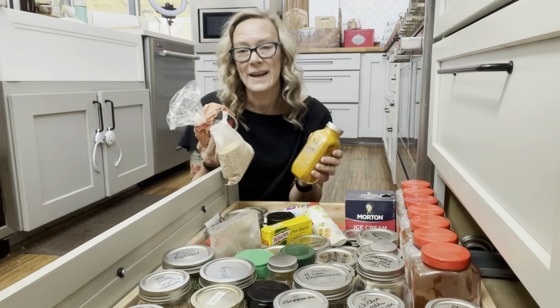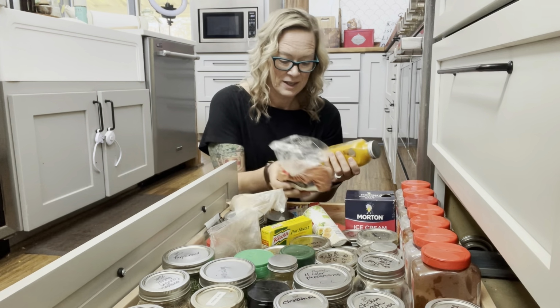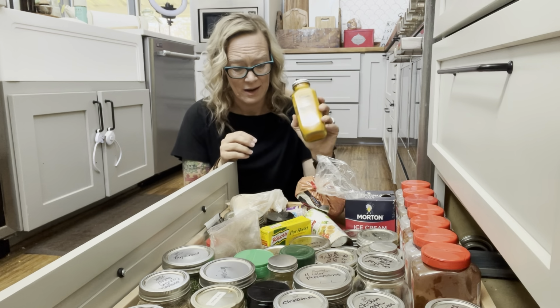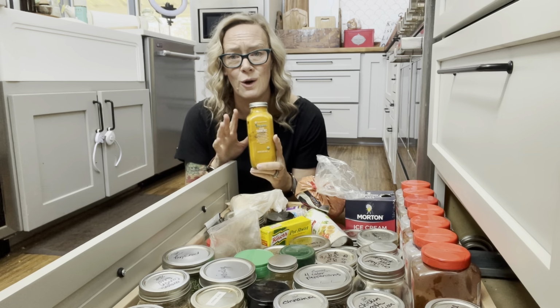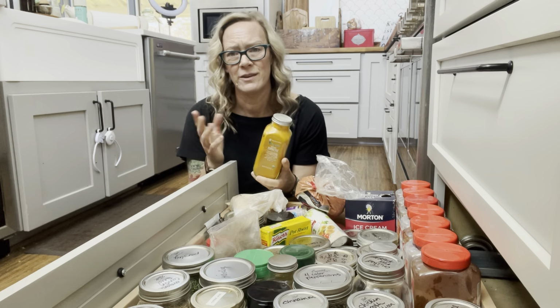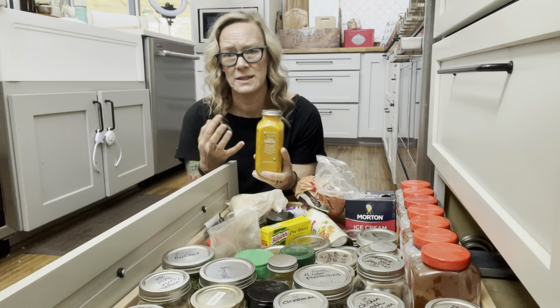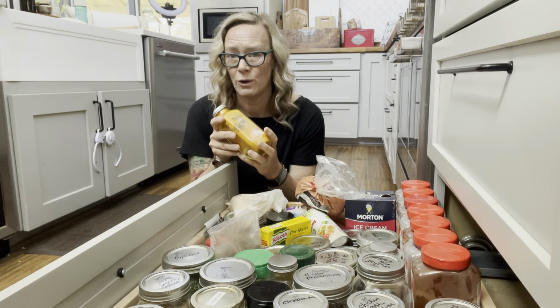But right now, let's just talk about what's in here. So turmeric is one of the ones that's right on top. This is not something that I use all the time. This is every now and then. Turmeric for me goes into curries and those types of dishes, but I don't use it in a whole lot of other stuff.